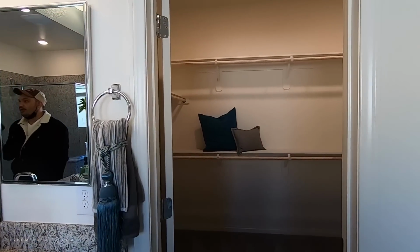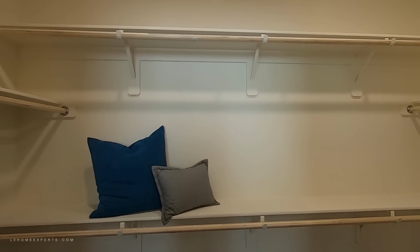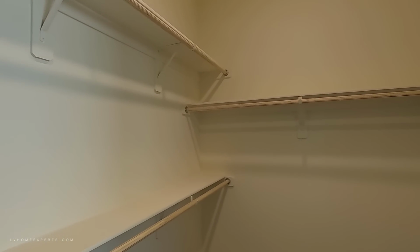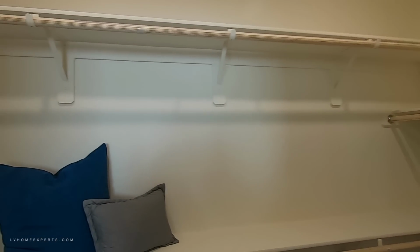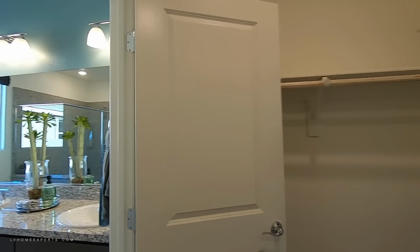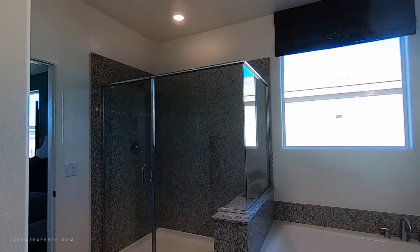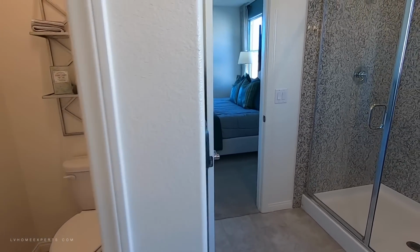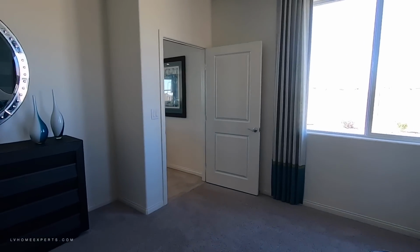Let's take a look here what we have. I love the fact that this closet is not that big, but they utilize this closet really well. What I mean by that is a lot of developers would just take one closet all the way through, okay, on one shelf. This one they double stack it, which makes sense. I do like that. Like that window right there too as well. Then we have our water closet. Let's come back over here.